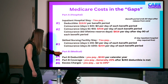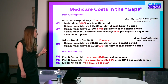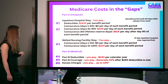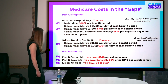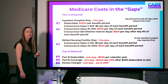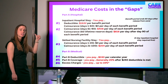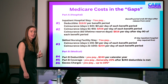And then we come down to Part B, our medical side. On Part B, we have a deductible. For 2024, that deductible is $240. So on our medical side, we have to meet that $240 deductible. And then after we meet that, as a general rule of thumb, we're paying 20% of all of our bills. So think about if you had some sort of surgery and you only had original Medicare Part A and Part B, you're going to be responsible for 20% of that cost.